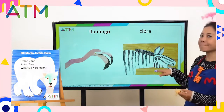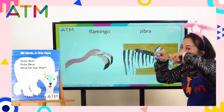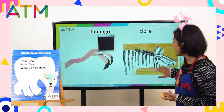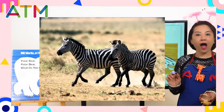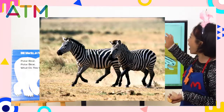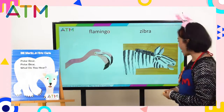And this one, that is a zebra. That is a zebra. Zebra, zebra. Saying, can you hear me? Why does it sound like a dog? So that's a zebra.